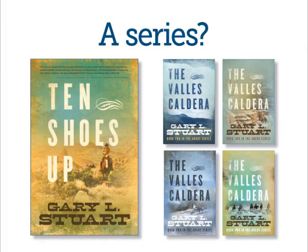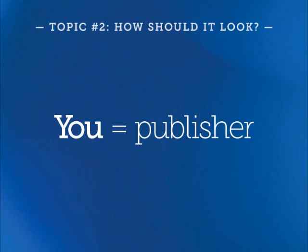So as you can see in these examples, 10 Shoes Up is a novel from Phoenix author Gary Stewart. On the right are 4 concepts for the second book in his series. The fonts are the same, the background pictures and the colors change, but it's still clear that any one of these concepts belongs with the first concept. And that's a very important connection to make for your buyers in this very busy world where we're interrupted every minute of every day. So once the manuscript is complete, you're no longer a writer.